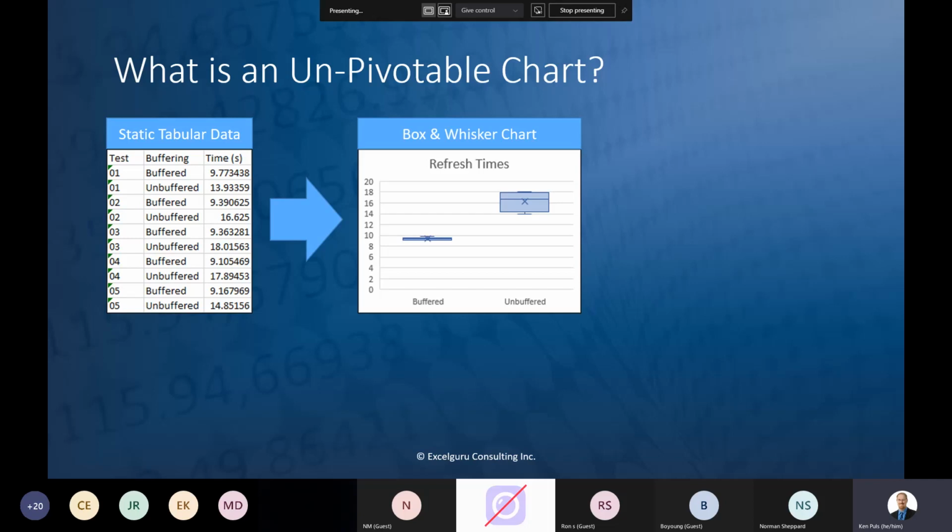It can track the mean and the median. It shows me the different quartiles of the refresh time, as well as the maximum, the minimum, and then outliers as well, so I can see how things perform on average. And if you look at that chart, you can say, wow, with the buffered versions there was really very little variation in the refresh times, and they're pretty fast at less than 10 seconds. Where the unbuffered versions were anywhere between 14 and 18 seconds with a lot of variation. So this is an interesting chart that gives me a lot of value.